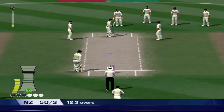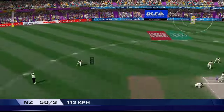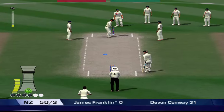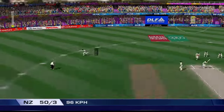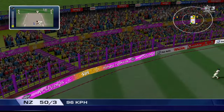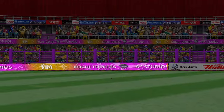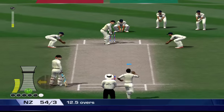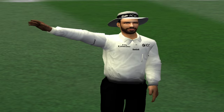Kohli is going to try over the wicket. Hit straight to a fielder. Beautifully played. You couldn't imagine anything better. Kohli is coming around the wicket. That was a no ball by Kohli. There's the umpire signal, no ball.